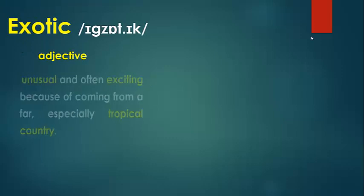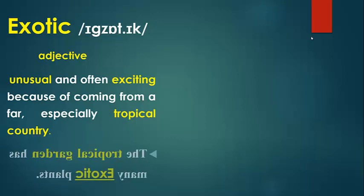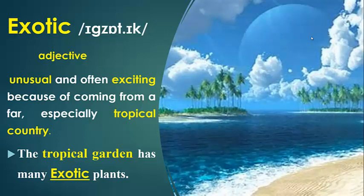Exotic. It's an adjective. Exotic means unusual and often exciting because of coming from far away, especially from a tropical country. It mostly means unusual or far away. The tropical garden has many exotic plants, so mostly exotic is related to tropical areas, like this interesting view of tropical places.